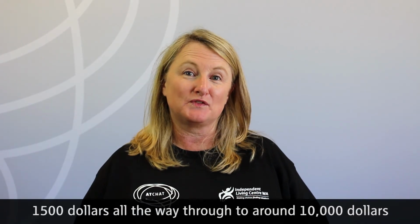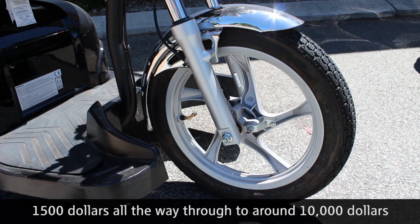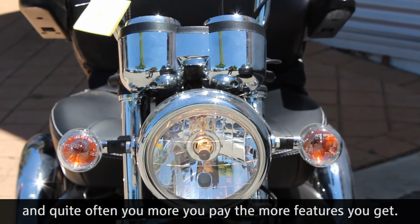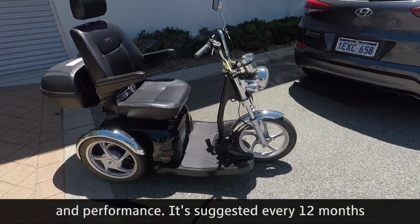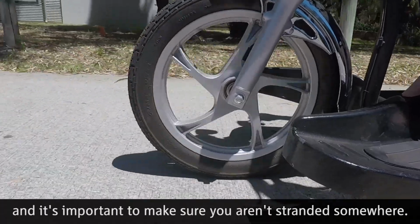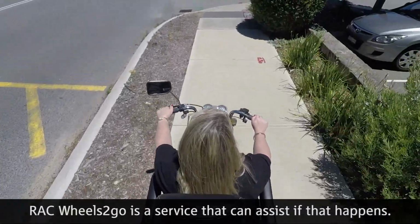The cost of mobility scooters varies. They start from around $1,500 all the way through to around $10,000, and quite often the more you pay, the more features you get. The maintenance of your scooter is important to prolong the life and performance. It's suggested every 12 months, and it's important to make sure that you aren't stranded somewhere. RAC Wheels to Go is a service that can assist if that happens.